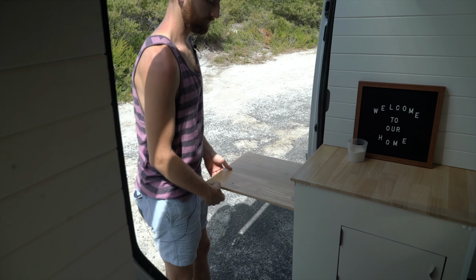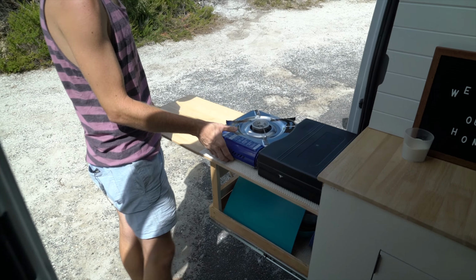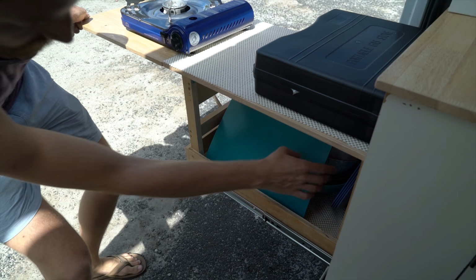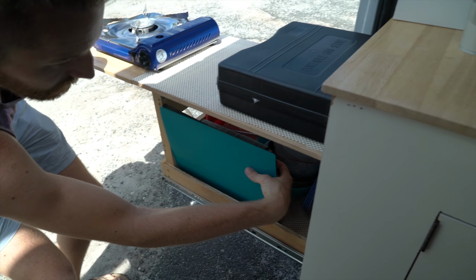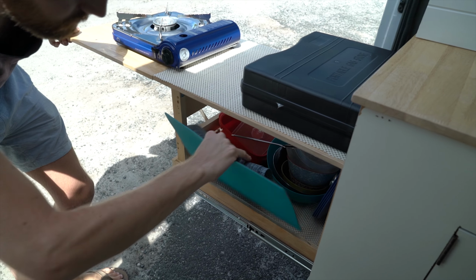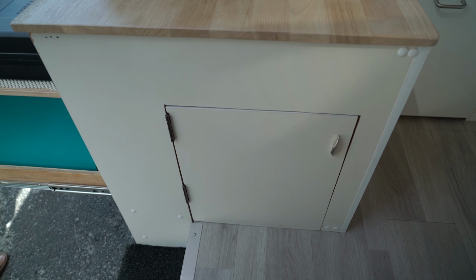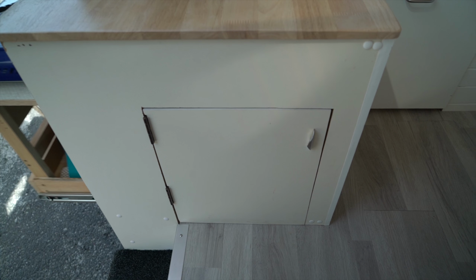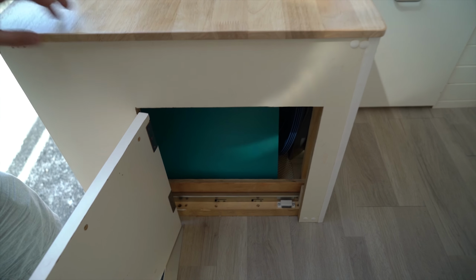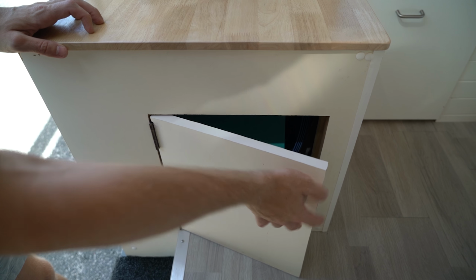This is my pride and joy right here. This guy folds up, pulls out, like that. Got the cooker on here, a little butane cooker, it works pretty well. Underneath here, got cutting boards, little plates, pots, stuff like that. And then you can also get in from the inside. If the cooker hasn't been pulled out, you can use this little drawer. So that opens up, and you can access everything from the inside as well without having to stand outside.